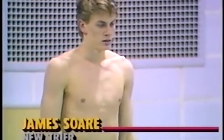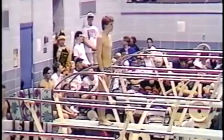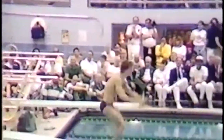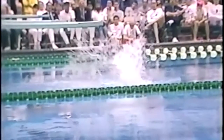James Soar, currently ranked 4th. He'll get a big support here. He has a forward dive from the straight position, 1.4 the degree of difficulty. He looks like he was a little short on the entry on that. James is an excellent diver. He placed last year in the state meet. And yes, obviously he was a little short. The judges agreed with your assessment of it.